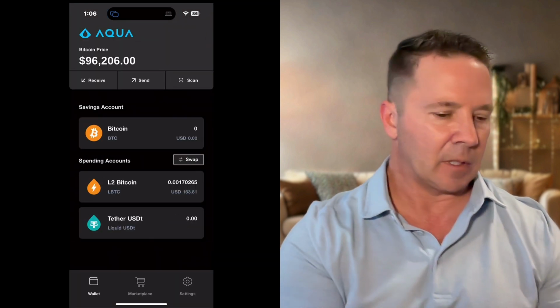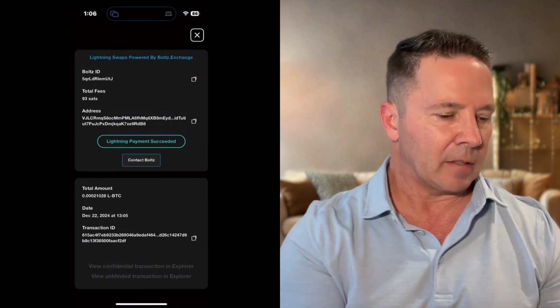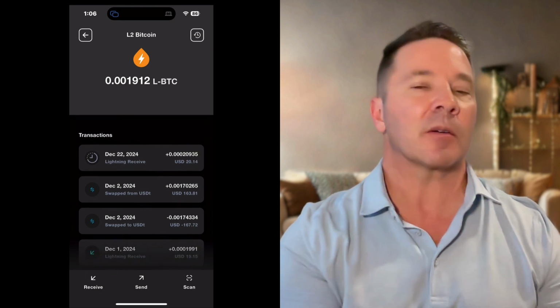And do we see it in the wallet yet? Doesn't look like it. Let's refresh. Lightning payment succeeded. Swap is completed. Everything is done, and it should be done. There it is, Lightning received. Now, I'm not sure if it needs to be confirmed. It needs to be confirmed on the Liquid network, which takes 2 minutes. That's why there's that little clock there.